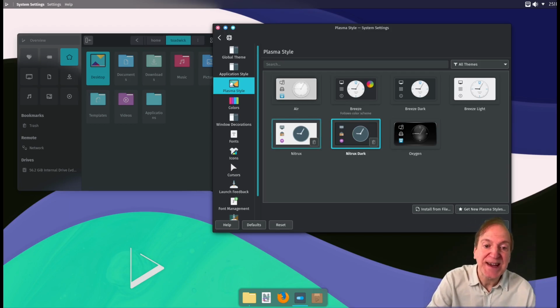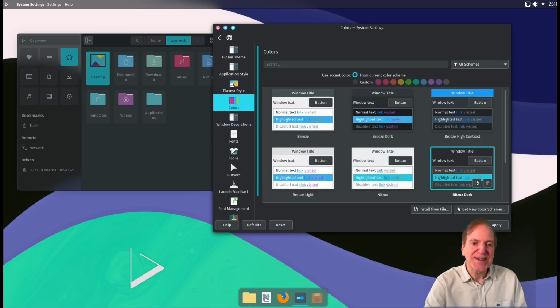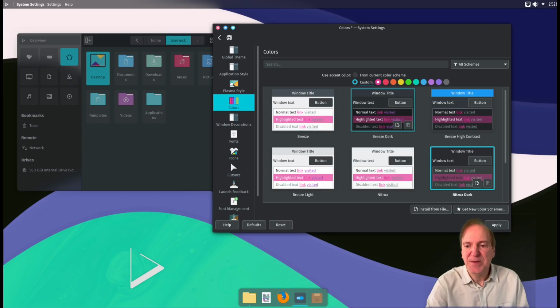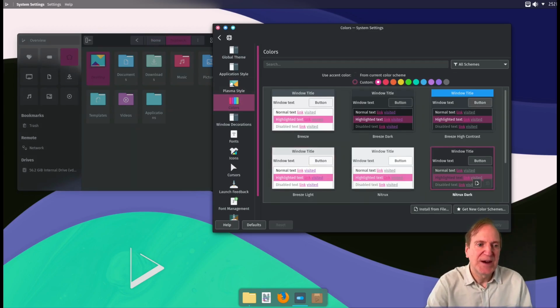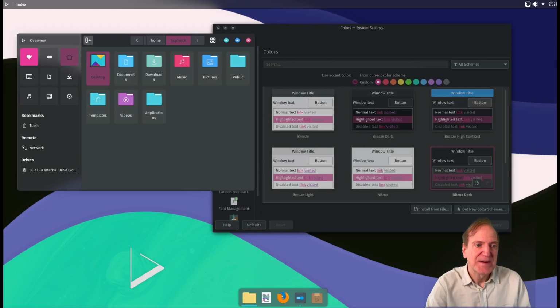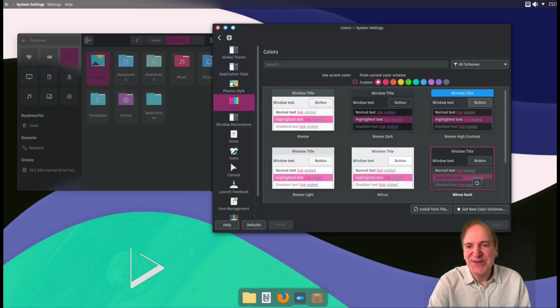And Nitrux Dark, again, is the default there. And then here we can change our accent colors. So I like this blue that they have here on the scroll bars and the highlighting and so forth. But if you wanted a different one, you could come up here and go to Custom. You could make them something else like that one, pink. So you could hit apply. And then that would change your highlighting. Like that. And now it's pinky with bluey. Nice. And of course you got a bunch of other colors you can choose from here and change those.